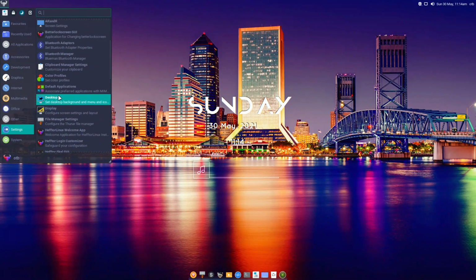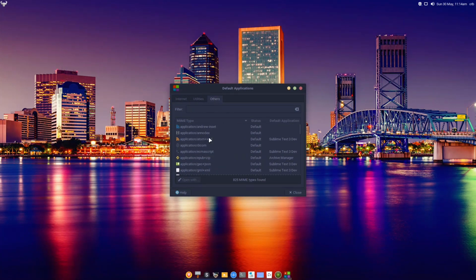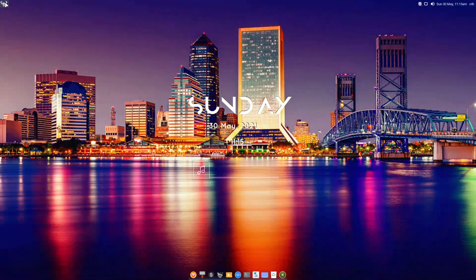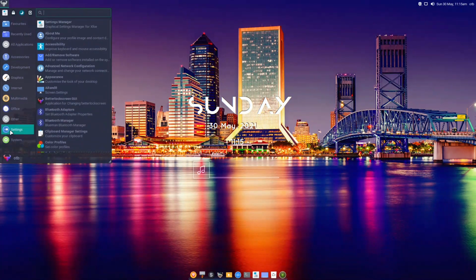Color profiles. Default applications. Let's just have a look at what we've got as default applications. So we have got Brave as our web browser, Thunar as our file manager, URXVT as our terminal, and obviously there's a range of other applications there. Okay, that's fine. What else have we got on system? Or settings, should I say?